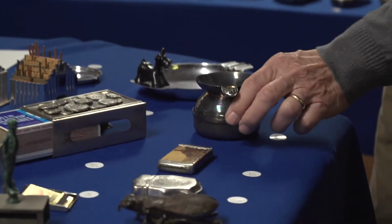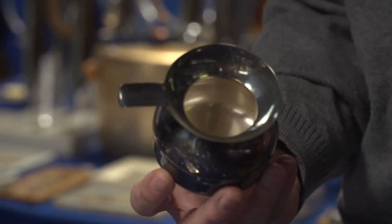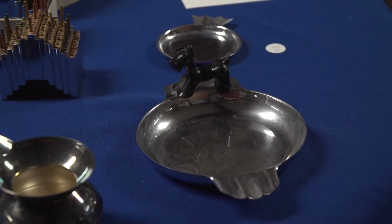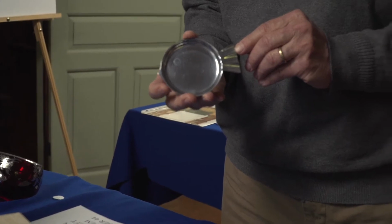Here are a couple of ashtrays. This one in the form of a spittoon, which held quite a bit of your ashes, and made by the Napier Company. Here an Art Deco ashtray made by Manning Bowman with a Scotty dog back. Here another Art Deco ashtray made by the Manning Bowman Company with a fish form.